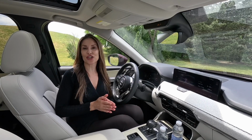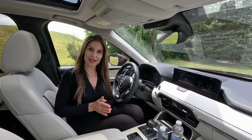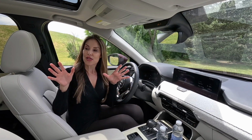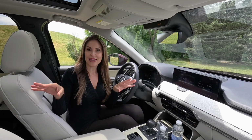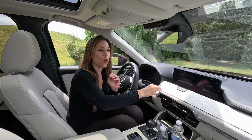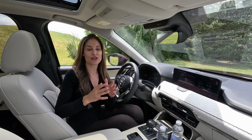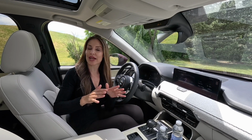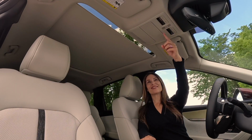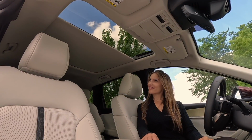This week I have the pleasure of reviewing the signature trim in Canada, or essentially the S Premium Plus trim in the US. This offers premium Napa leather throughout, wood inserts, and all the quality of the material just feels so nice. But I'm going to do like I always do and begin up top with this gorgeous panoramic sunroof, which is completely power operated.